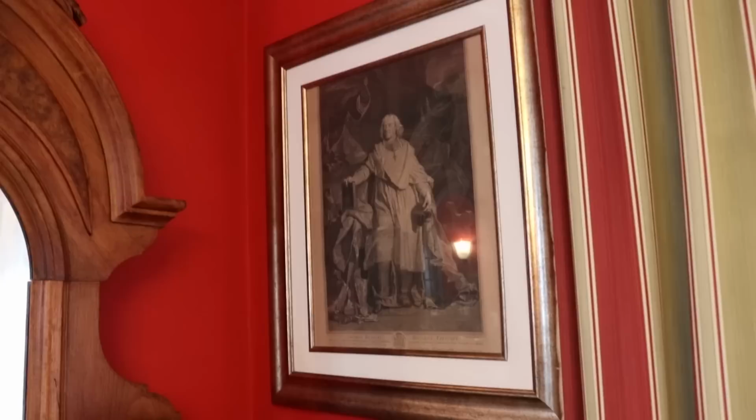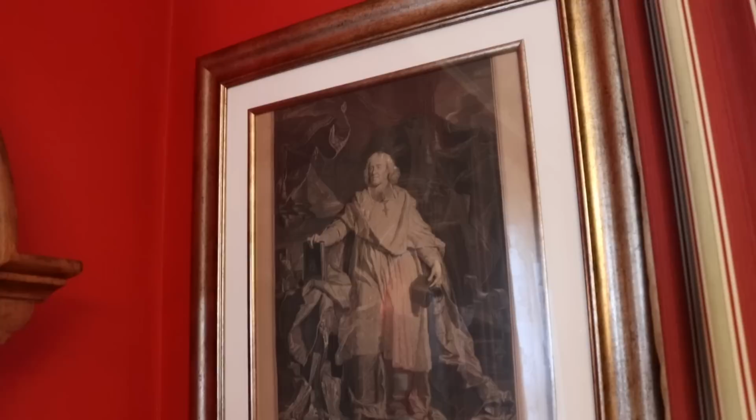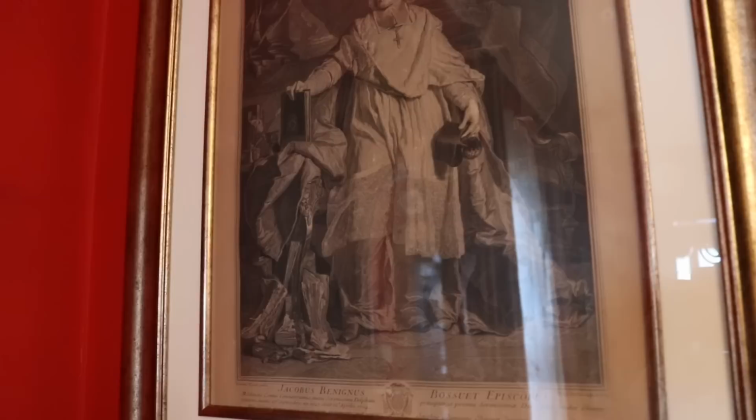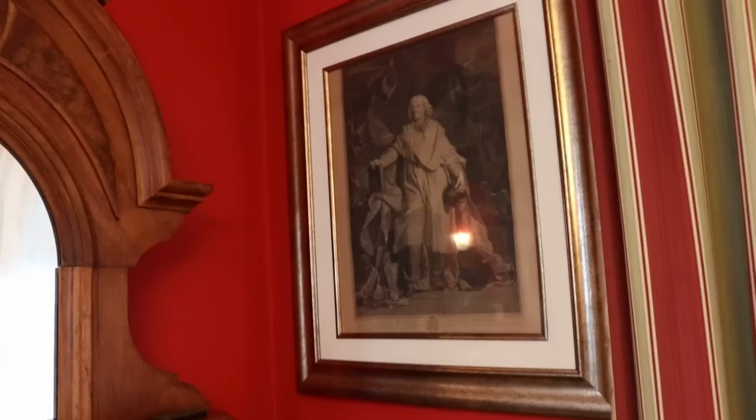Now let's talk wall decor for a little bit. I'm not changing any of that. If you want to declutter your wall decor, that's fine, but I'm not. So this is an old, and I'm talking really old, engraving of a French cardinal, and it's from 1780 something. I can't remember. I don't have my glasses on, so I can't help you on that one, but I found it on the street, so it stays here.